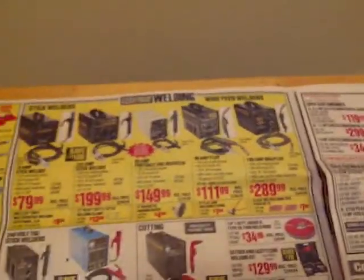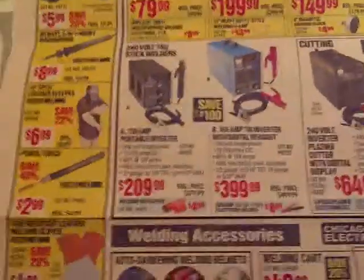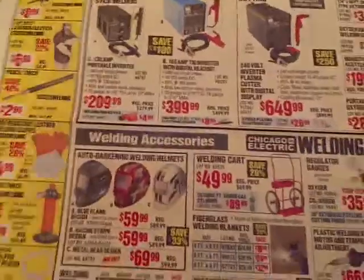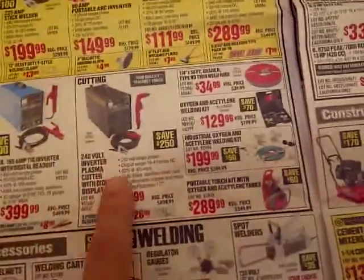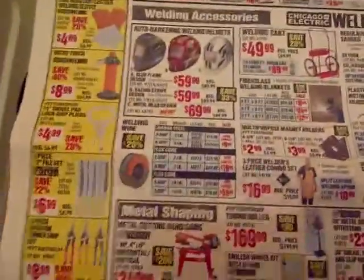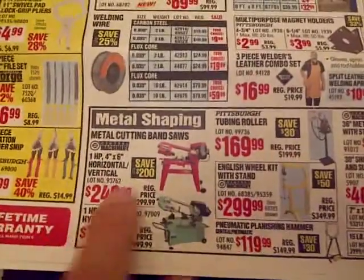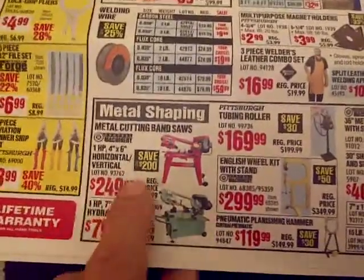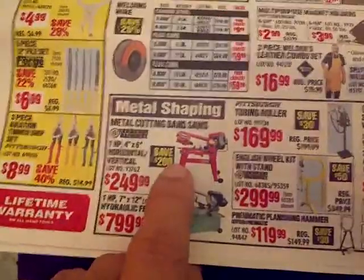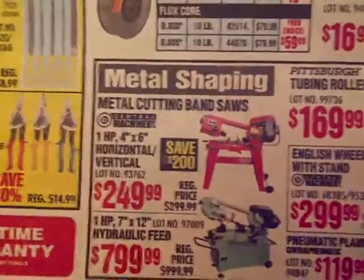Welders. Eventually I'm gonna get one of these. Eventually. This is for this price. Well, of course, if you can find a coupon for it, you can get a lower price than this. But metal cutting bandsaw. I mean, you don't have to just cut metal. You can cut wood, plastic, or just anything you want. If it can cut through metal, it'll cut through wood, plastic, or whatever.